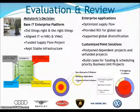And that meant that a lot of the enterprise applications that were planned for and the customized point solutions that would really help out the local U.S. marketing efforts had to wait. So these were postponed either because they didn't have funds, or in some cases because they were dependent on other projects that could not be completed in the current fiscal year. And so the idea was to keep things aligned with the parent company and keep a stable infrastructure and implement this new prioritization process.